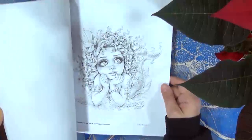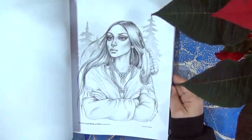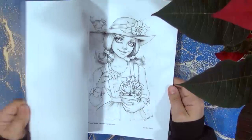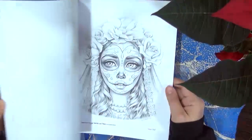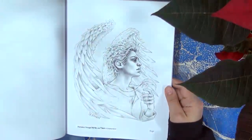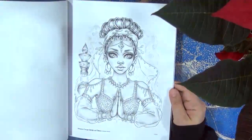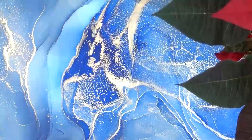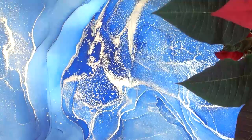And last but not least, a grayscale coloring book by Christine Caron. This one wasn't on my wish list. It was a surprise. Very beautiful book. Actually, I already owned this book, but my friend did not know that. And she got me this one. I'm going to gift this book to her so that we could body color in it together. So one way or another, it's a win-win. So I guess we are done with Amazon printed books.